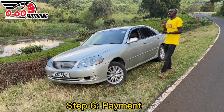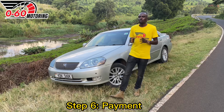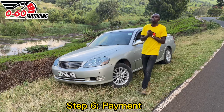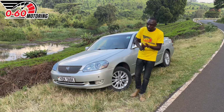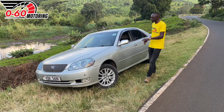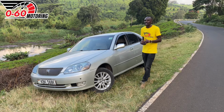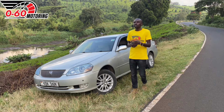Now, how do you pay? Never ever pay money in cash. Usiende kununua gari na maybe umebeba pesa na bahasha, because you cannot be able to prove that you paid for the car. So that's why it's actually very important maybe to pay via bank, M-Pesa, Money Link, all those things. Something that you can actually be able to verify thereafter, and something maybe you can have a receipt to attach to the sales agreement. So that is how you pay for the car.